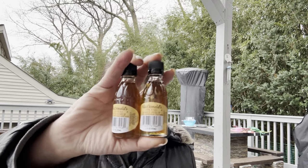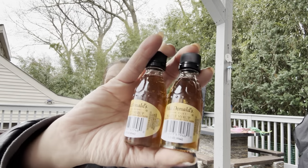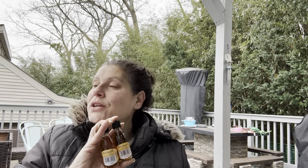Then the last thing in food and drink, I believe. I am so ticked off. I am peeved. So I showed these in the walkthrough. These little glass bottles of McDonald's pure maple syrup. Okay. It's the first time I've ever seen them. When I showed them in the walkthrough, it is 1.5 ounces.